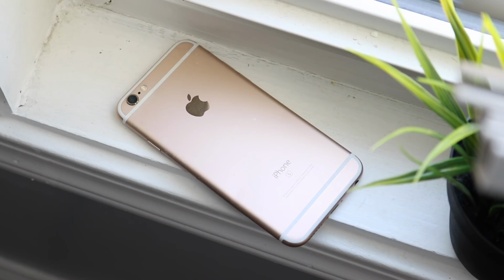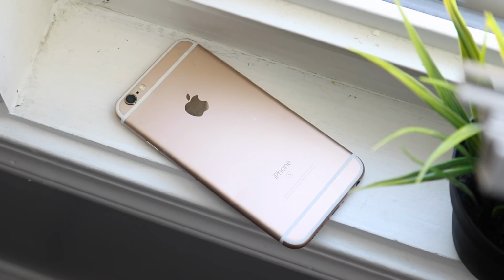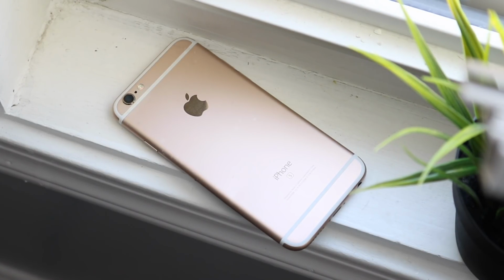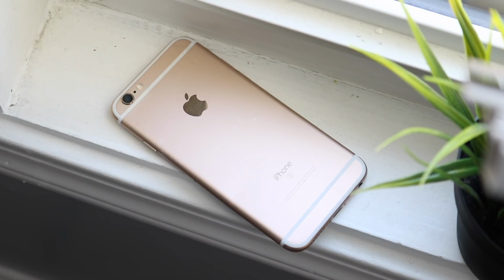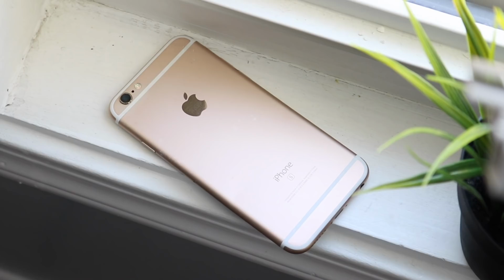I think people over-exaggerate the camera quality of devices nowadays. If you showed me a picture from the 6S and one from an iPhone XS or iPhone 11, I would probably be able to tell the difference, but for the average user, I don't think you would even care. So that kind of covers the camera quality. I know that was kind of a blunt answer, but that's just what I think.